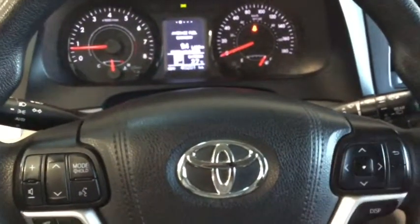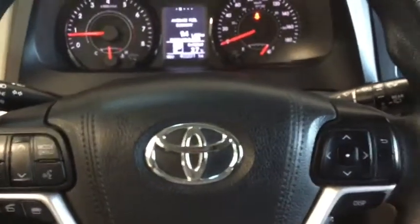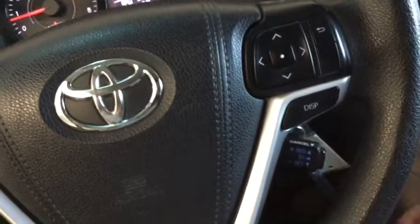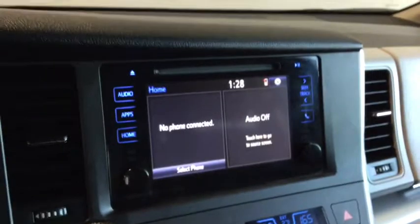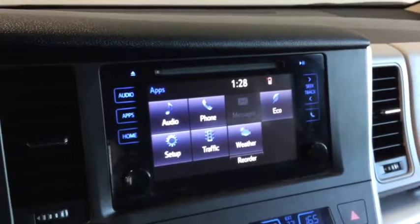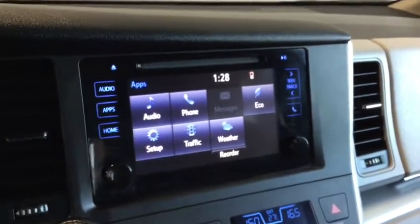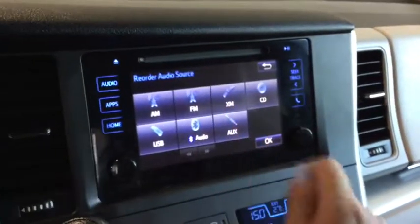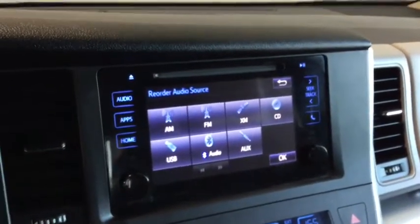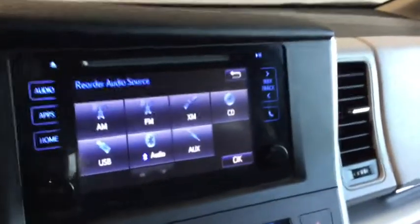You also do have your mode changers, your volume control, and you have your hands-free calling and voice command. Below here you'll find your cruise control, perfect for that highway drive. And taking a look at your LCD screen now. Opening up your applications, you can see that you have your Bluetooth audio, you have your hands-free calling, you also do have traffic and weather updates. Opening up your audio system now. You have your AM, FM radio, Sirius XM radio, your CD player on top with your USB, auxiliary, and Bluetooth audio. So you can bring your music wherever you go.